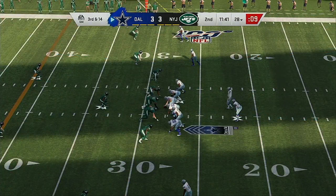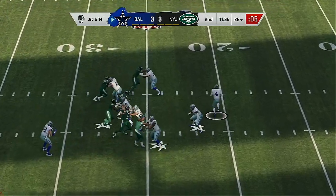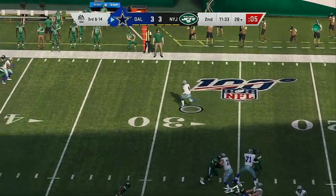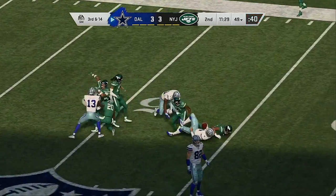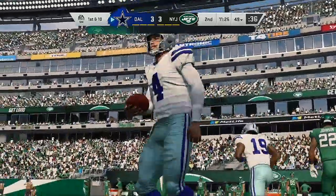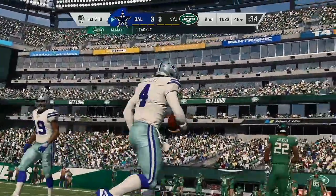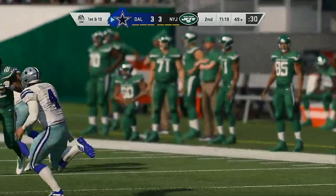You can come back and run essentially the same play again, continue to move the ball on the ground, or you can decide to throw the ball now because usually you have the defense back on its heels. Rolling to his right. He may try and run for this. And they nearly get this all the way to midfield. Mark him down at the 49. Able to find a lot of empty space there, picking up the first down at a 21-yard gain.